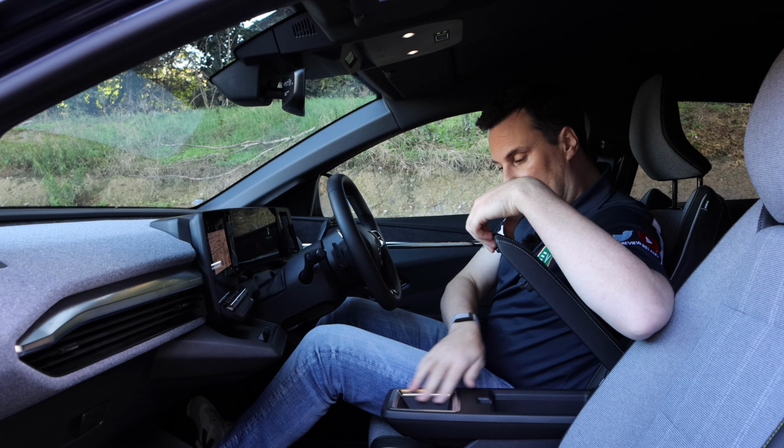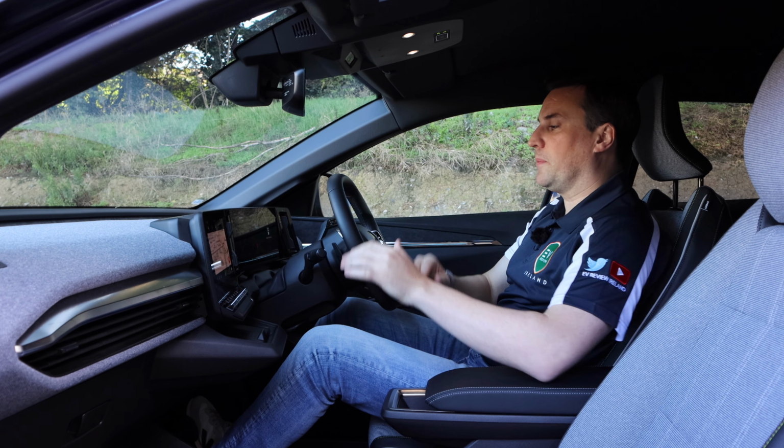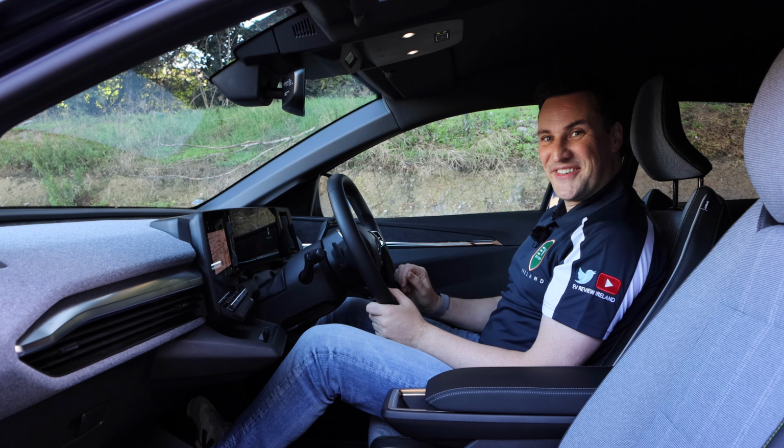Kind of funny because if you plug in a phone, your phone is flopping around the place. You've got this nice armrest, it doesn't move. Moving up then to the steering wheel, and like a lot of Renaults, there's a lot of buttons going on here.